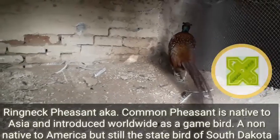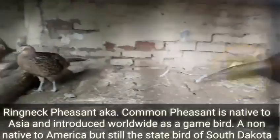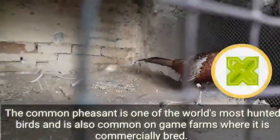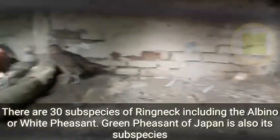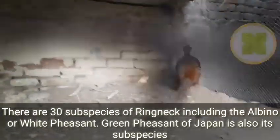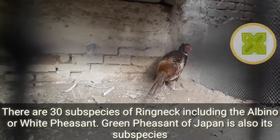Ringneck pheasant, also known as the common pheasant, is native to Asia and introduced worldwide as a game bird. It is not native to America, but is still the state bird of South Dakota. The common pheasant is one of the world's most hunted birds. It is also common on game farms where it is commercially bred. There are 30 subspecies of ringneck, including the albino white pheasant. The Green pheasant of Japan is also a subspecies.